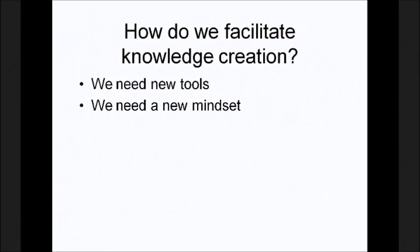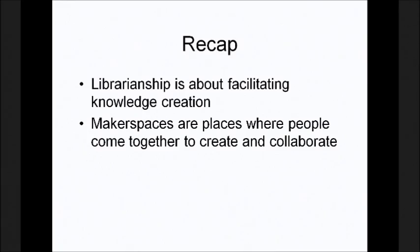So how do we facilitate knowledge creation? If as librarians, we're agreeing that we're facilitators of knowledge creation and not just consumption, how do we do this? We not only need new tools, but perhaps we need a new mindset. And I will venture to say the mindset of a maker. Makers really have this unique worldview where any system, object, or problem can be tinkered with and improved upon. And it's a really empowering worldview, that if something's there, you can fix it or put your own spin on it to make it what you need.